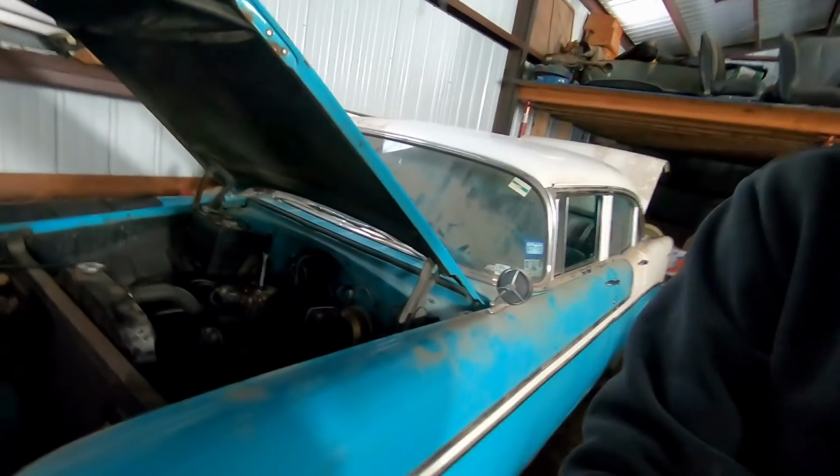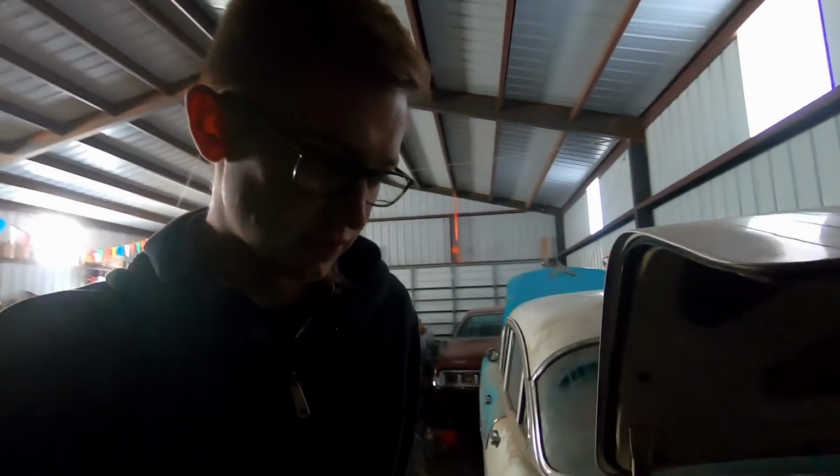Well, it did fire up and ran pretty good, so we made the deal, and welcome to the new car of car stuff. This is our 1956 Chevy Bel Air 4-door post. This was the first year for the 4-door hardtop. This is not a 4-door hardtop, but those are pretty cool though, if you find one.